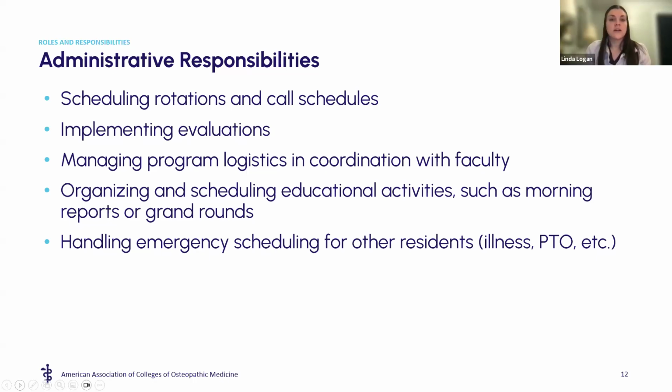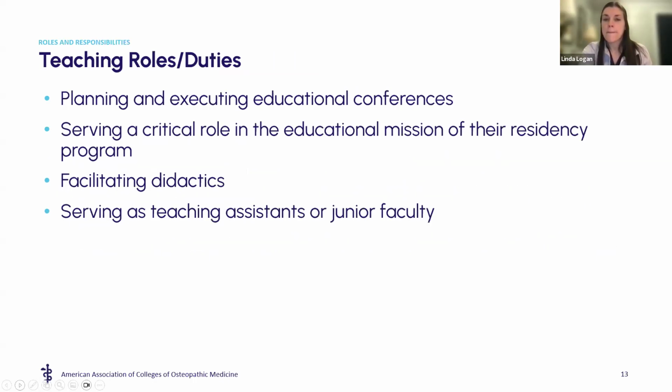And then the last point that was touched on: people have children and people have medical issues that come up, and that can be three to six months sometimes. So you have to handle emergency scheduling changes. That's a pretty significant shift in the schedule, so the chiefs are usually responsible for that.